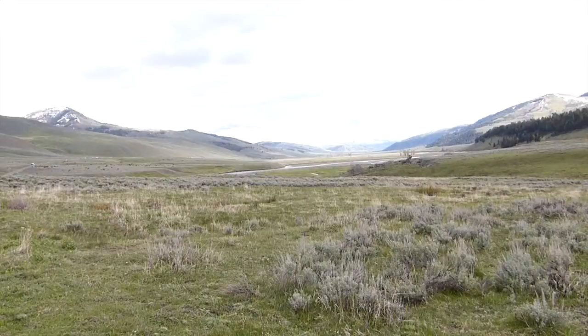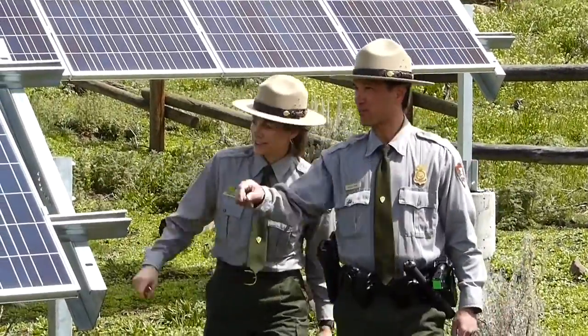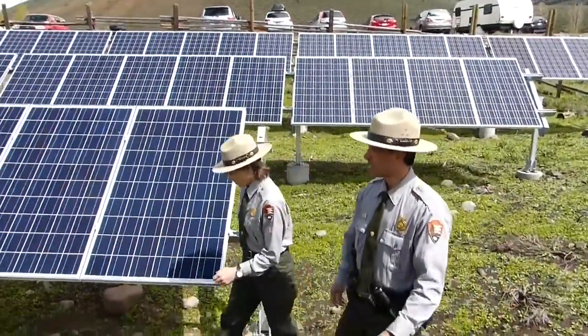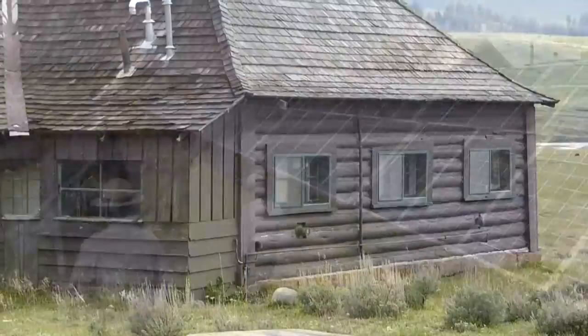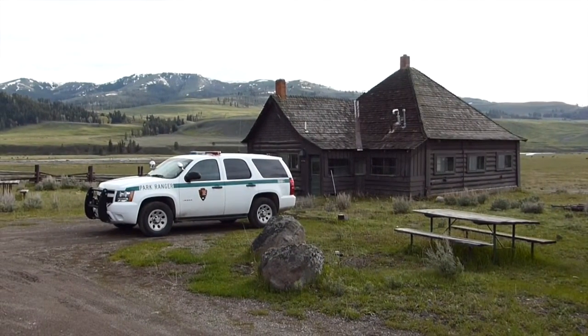So Yellowstone has always been a leader in environmental stewardship. Lynn Chan is a ranger and an engineer who's helping to design environmentally friendly power systems in the nation's first national park. Her husband Brian is the ranger in residence at the Buffalo Ranch. He lives there, in this house, and has to deal with power issues in this remote outpost every day.